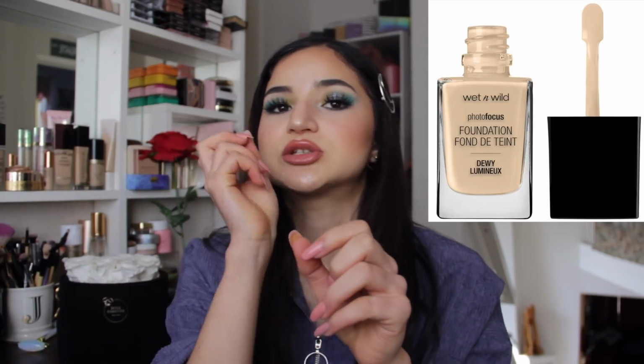I also don't love the applicator for the Wet n Wild Photo Focus foundation. It's basically like a cap that has a paddle in it, and then you're supposed to swipe the foundation onto your face. That just doesn't really jive with me for sanitary reasons. Passing on the Wet n Wild foundation.